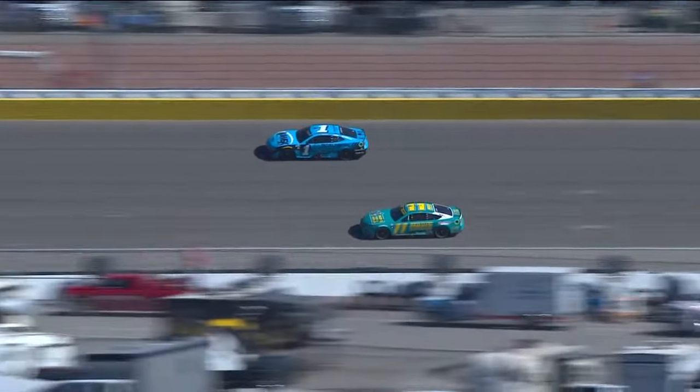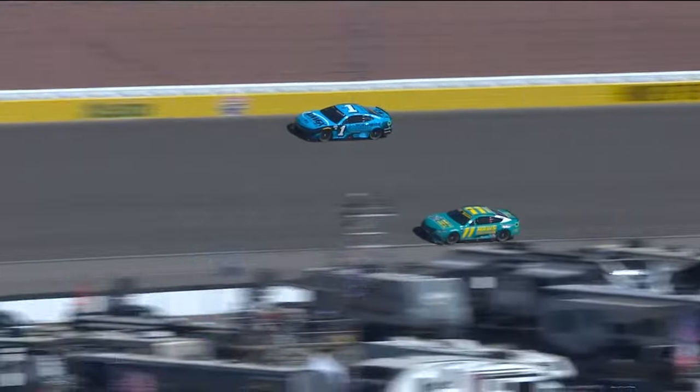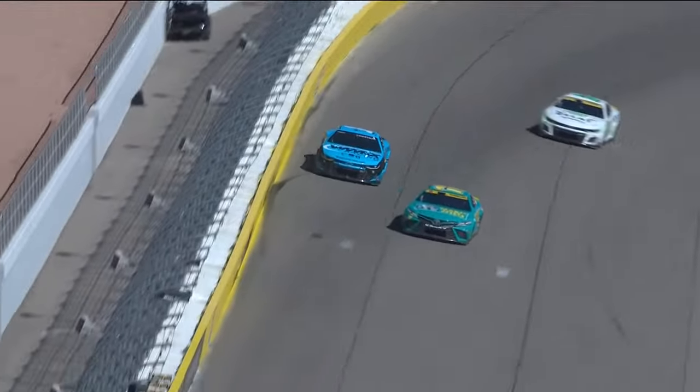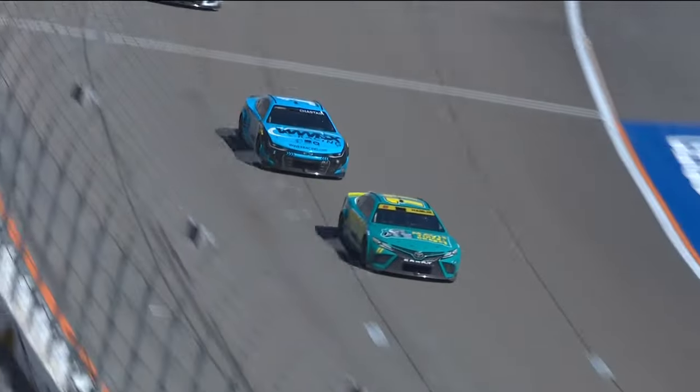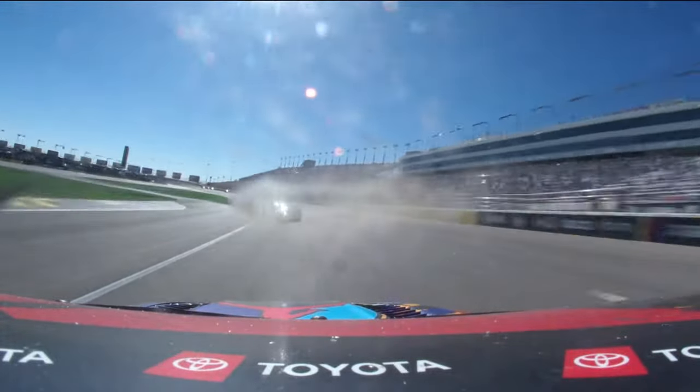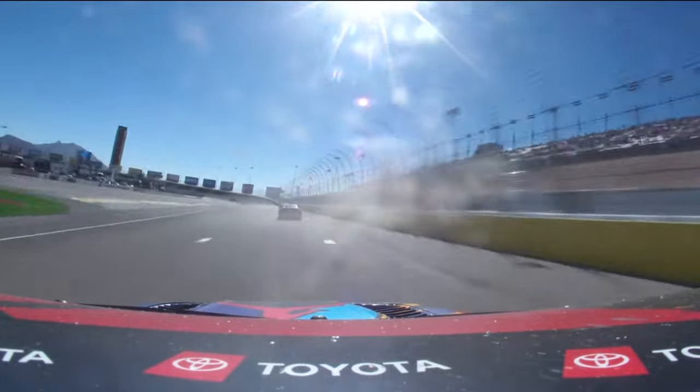Let's take a look at the Toyota driver update. Bell out in front. Hamlin has been fighting here with Ross Chastain for quite some time, running in that sixth spot. Reddick back there in 11th. Rookie Ty Gibbs in 10th. Bubba Wallace back in 13th.